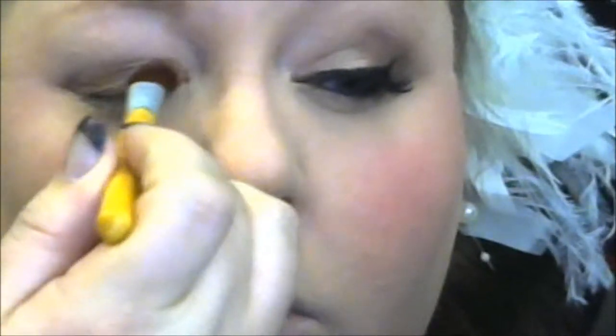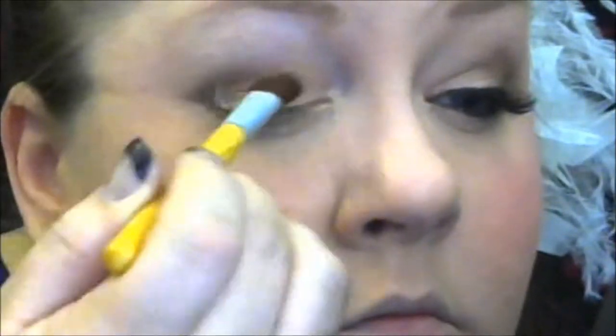But I'm going from the inner corner over to the middle and slightly on top of the Cherry Cordial / Amaretto combination. And slightly up into the crease. Again, just kind of blend it with that transition color. And that actually, you know, brightens it up a lot. Now I'm going to clear out that brush right away.